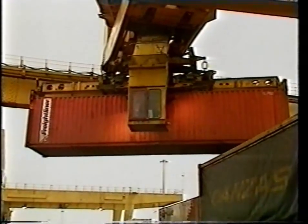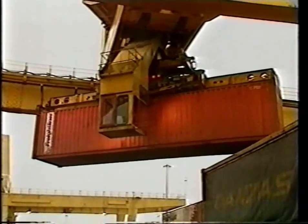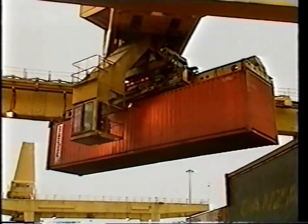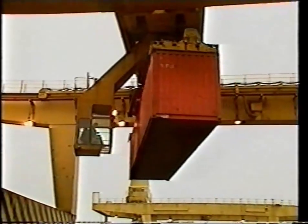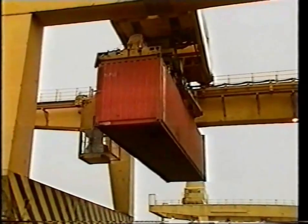And when the Channel Tunnel opens, everybody expects that more freight, much of it in containers like these, will be moved to and from Europe by rail. John Williams is optimistic about the service he'll then be able to offer his customers.